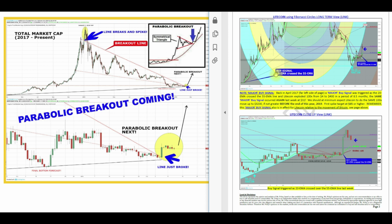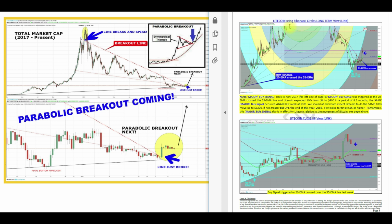So the 20 EMA line, when it crosses the 55, it's very bullish. The last time this happened, it was in April of 2017. Now, once this cross occurred, Litecoin for the most part continued to trade above the 20 EMA line as it worked its way up all the way to $400 last year, which is this time point right here. So again, if we look at the total market cap, Litecoin started here at $4 and it went all the way up to $400 in a matter of about 8.5 months.